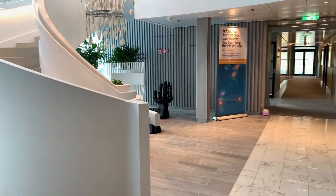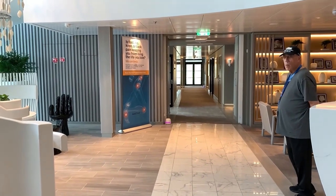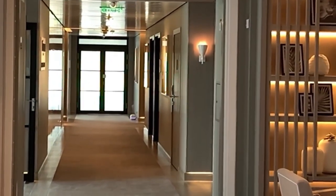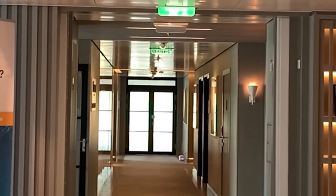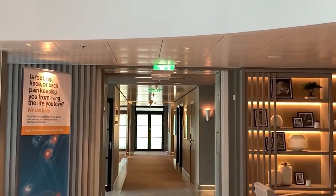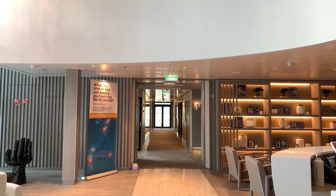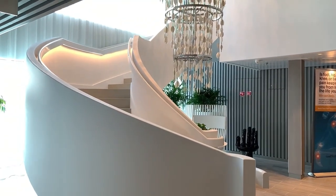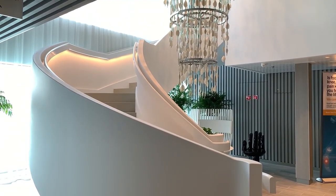Hello. So down this hallway, at the end of the hallway is the thermal suite. And there are the rooms for the spa services. And again, up these stairs on deck 15 is the fitness center. And we will go up there through the elevator.